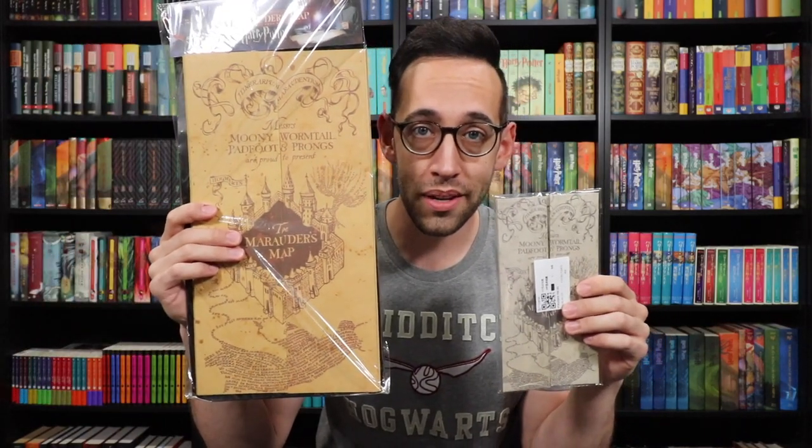All right, let's start with the Marauder's Map since that was on top. I paid $5.70 plus a $5 shipping fee for this Marauder's Map here. Look at the comparison to the Noble Collection Marauder's Map. But we're going to open it up and check it out.